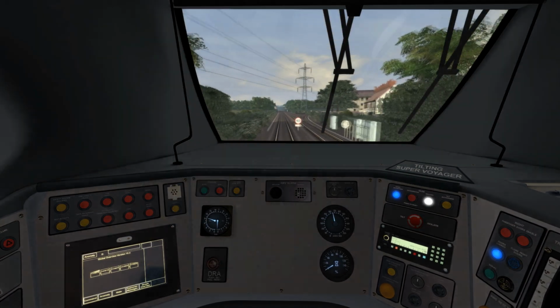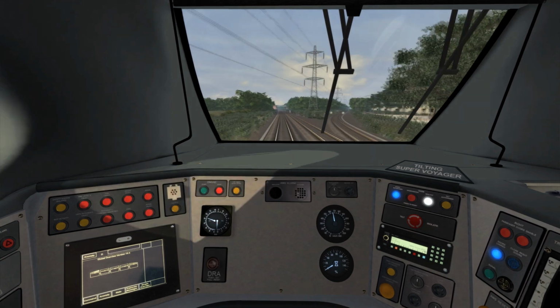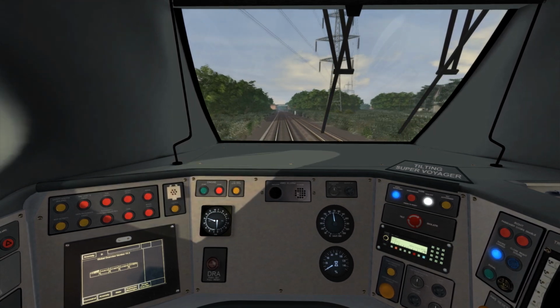We're now passing Worle Junction with the branch to Weston-super-Mare diverging to the right.